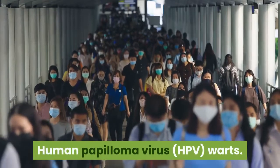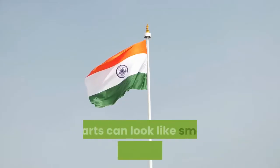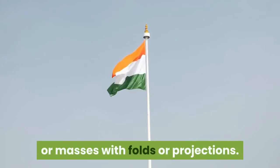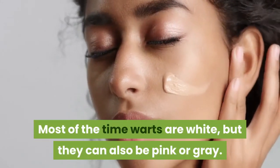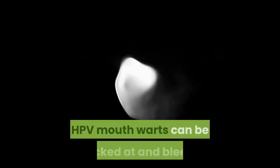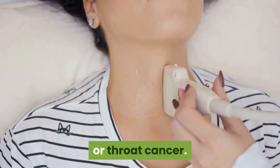Human papillomavirus, HPV, warts. HPV can cause warts anywhere around the mouth or lips. Warts can look like small cauliflower-like bumps or masses with folds or projections. They can sprout inside and around the mouth. Most of the time warts are white, but they can also be pink or gray. They're generally not painful, but they can be bothersome. Depending on their location, HPV mouth warts can be picked at and bleed. HPV is also strongly associated with oropharyngeal cancer, or throat cancer.